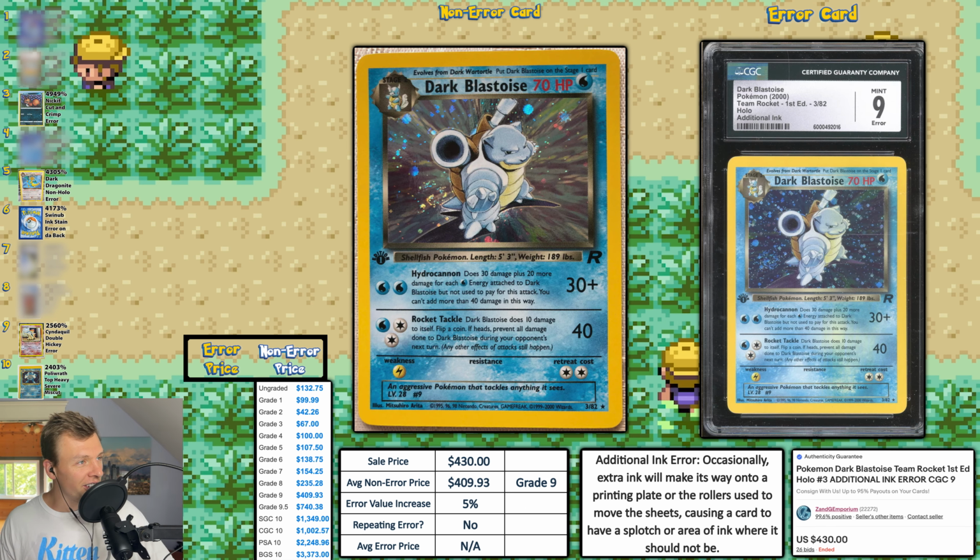Ooh, another Blastoise. Look at that. So here we have a first edition Dark Blastoise from Team Rocket set. First of all, just a very, very interesting card. I always love this one. I always had the non-holo Dark Blastoise, and it was not first edition, so I never thought the card was too cool. So seeing it as a holo first edition, I like seeing that.